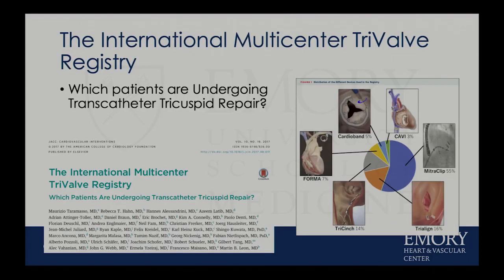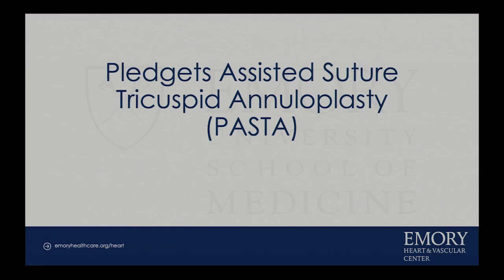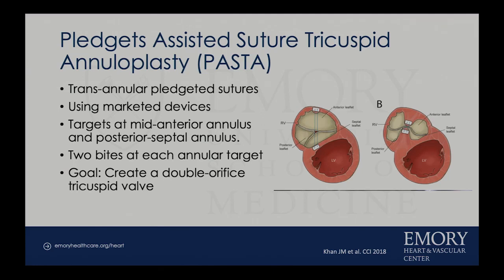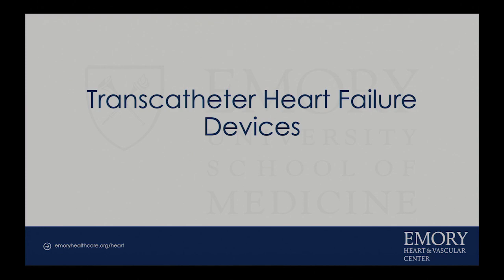There is an international multi-center tri-valve registry trying to figure out which of these devices will be front runners. So far, there are many options, none of which are really leading. They're all very challenging to place, with patients who are able to be clipped really having the largest experience at this point. One of the areas of development here at Emory is a pledgeted assisted suture tricuspid annuloplasty, where literally we are sewing the leaflets together or sewing the ventricle together in order to try to reduce the regurgitation. This is something that we are investigating in collaboration with the NIH with some success.